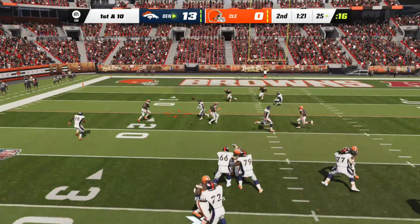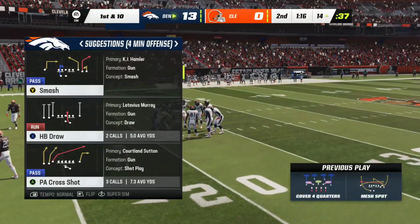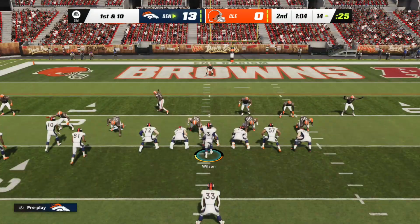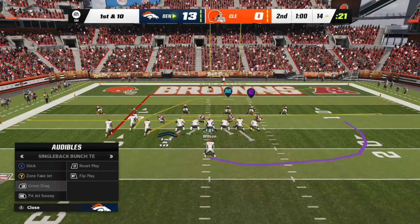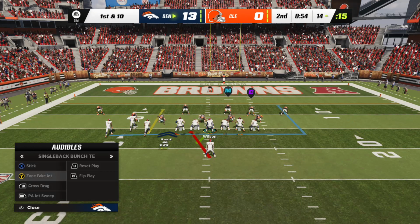On 1st and 10, it's Wilson. This is Hamler on the crossing route. He's got it. And they're going to get this down inside the 15. And as a quarterback, you always want to exploit gaps in the defense, and he finds one here. Crossing route, working from right to left across the field. And once you get defenders going in the wrong direction, it is awfully hard for them to pivot back, and you end up getting the 1st down.